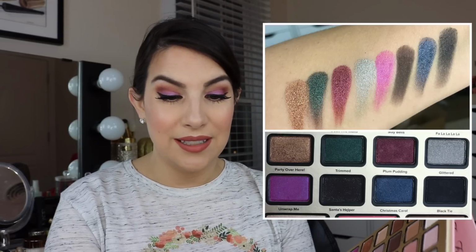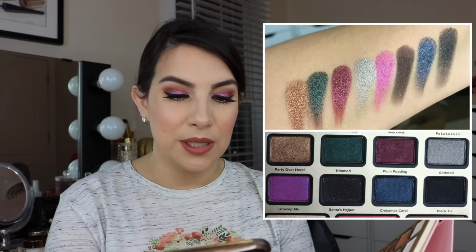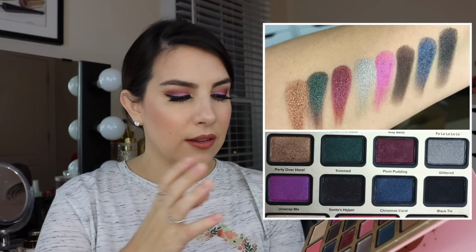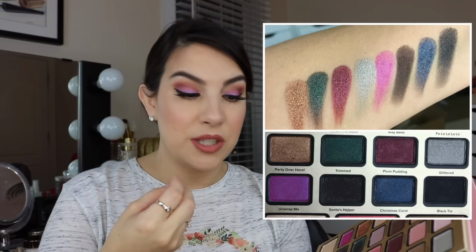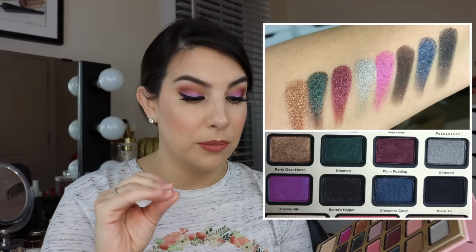I really like that. And then in our bottom 2 rows, you really can't deny it, guys, looking at these swatches, these really pretty jewel tones here. And within those brighter colors, you've got Santa's Helper, a rich kind of sparkly shade. Black Tie is like a satin finish, really nice soft black. Not soft in intensity, but soft in texture. I mean, just to the touch, it's really nice and soft.